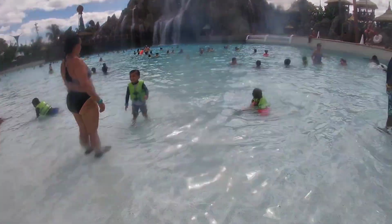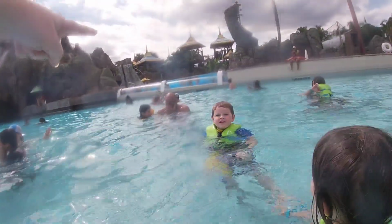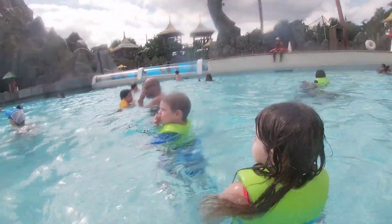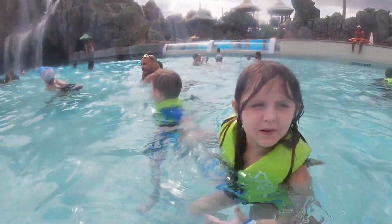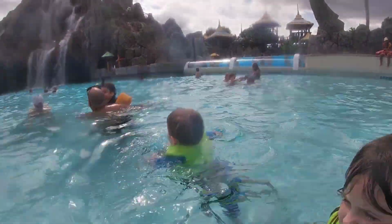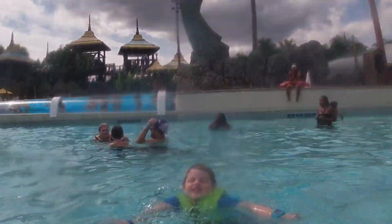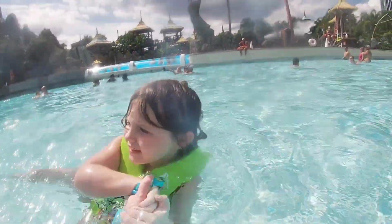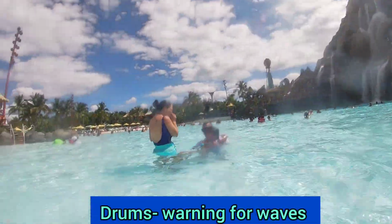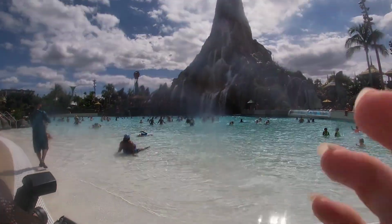Alright, here's the wave pool. Oh look! You can see the people going through the tube. Is it made out of water? Yeah, it's glass and water, I think. It's fiberglass. Oh, that's the drone. It's because the waves are coming. Yeah, I know. It's just funny.